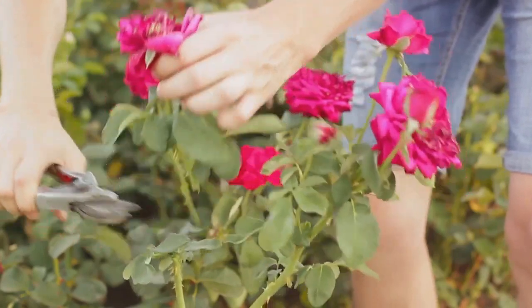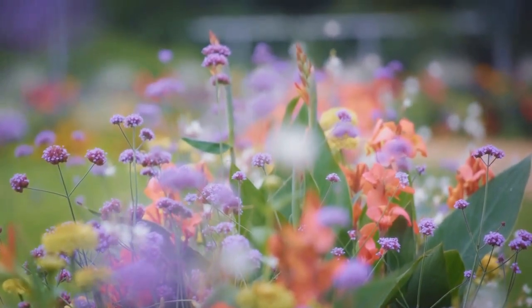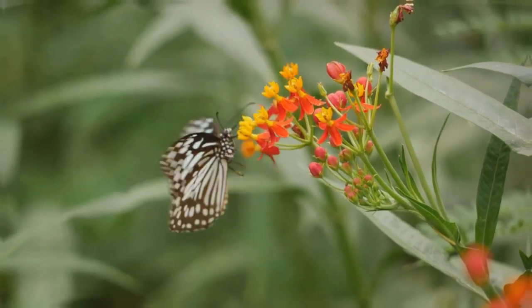Also, consider the practice of deadheading, which involves removing wilted flowers. This encourages new blooms, providing a continuous supply of nectar for our fluttering friends. With proper care, your garden can provide a haven for butterflies throughout the season.